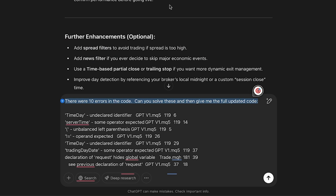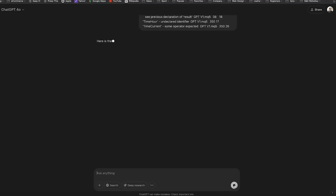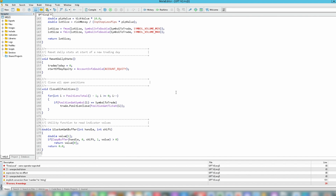All right, so let's see if ChatGPT can sort these out. Right, come on, ChatGPT, you've got this. Wow, we have more errors now. Okay, so we now have ended up with more errors.